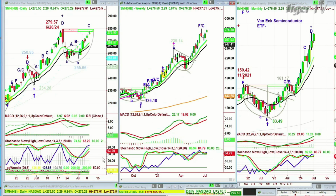Semiconductors made an all-time high of 279.57 on the 20th of June, and are now trading at 277.61, which was the high of the day, so we're 2 points away from another all-time high. And the weekly chart, this is going to be interesting.